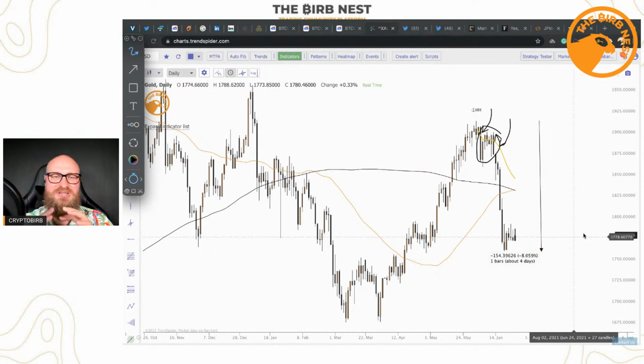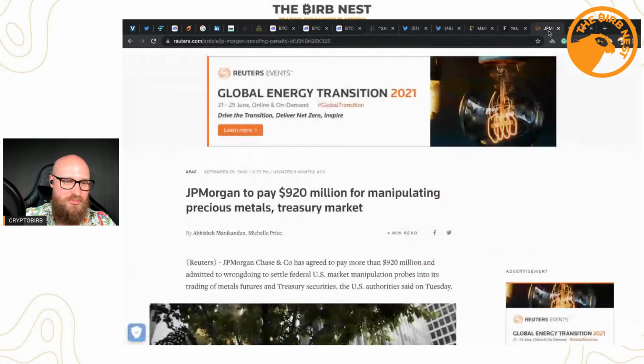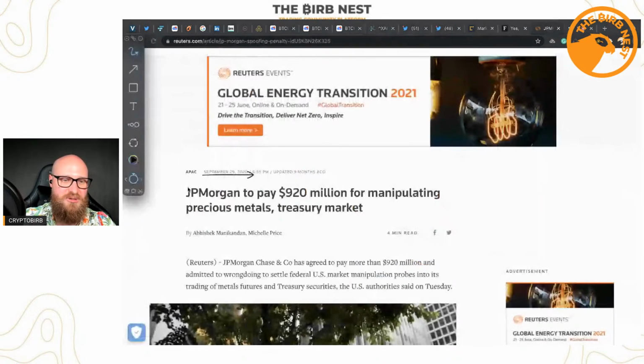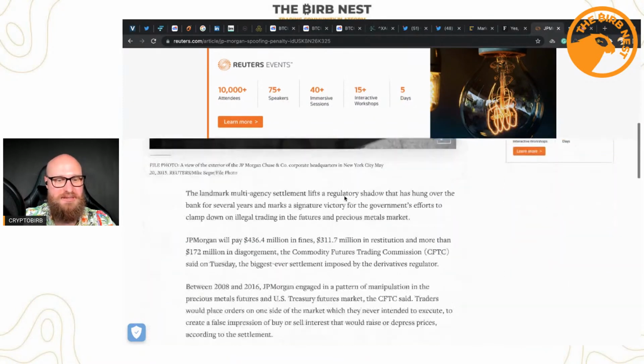I mean, this is not my theory. This has been confirmed hundreds of times. Let me show you something. JP Morgan, this is from a year ago, not even 10 months ago: JP Morgan to pay almost $1 billion for manipulating precious metals and treasury markets. This is by Reuters, the main rating agency. This is not my theory.